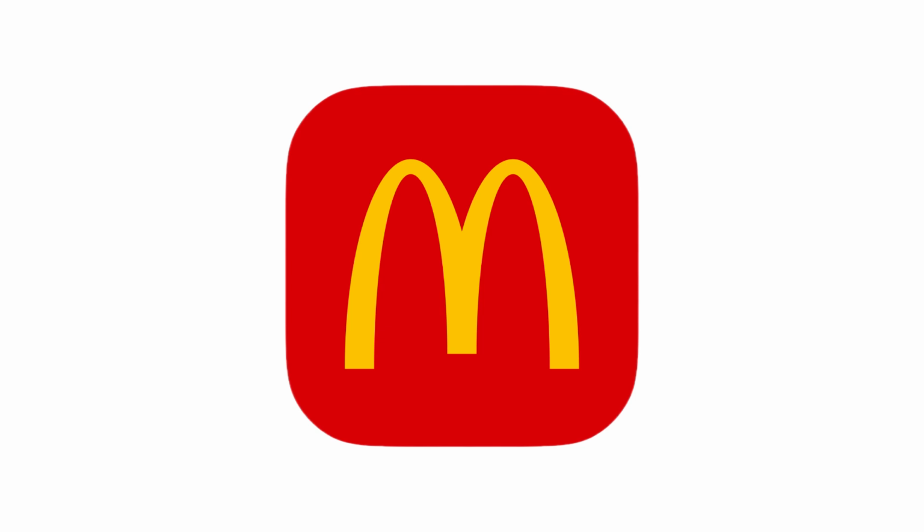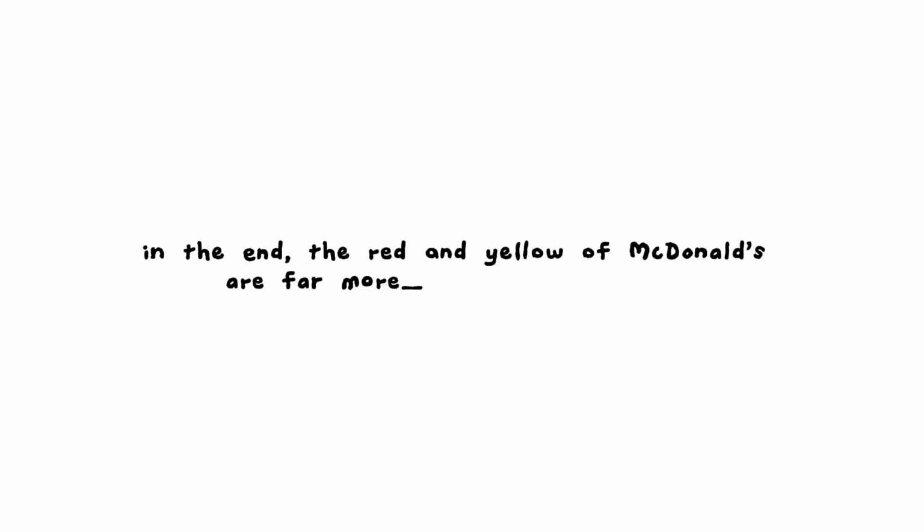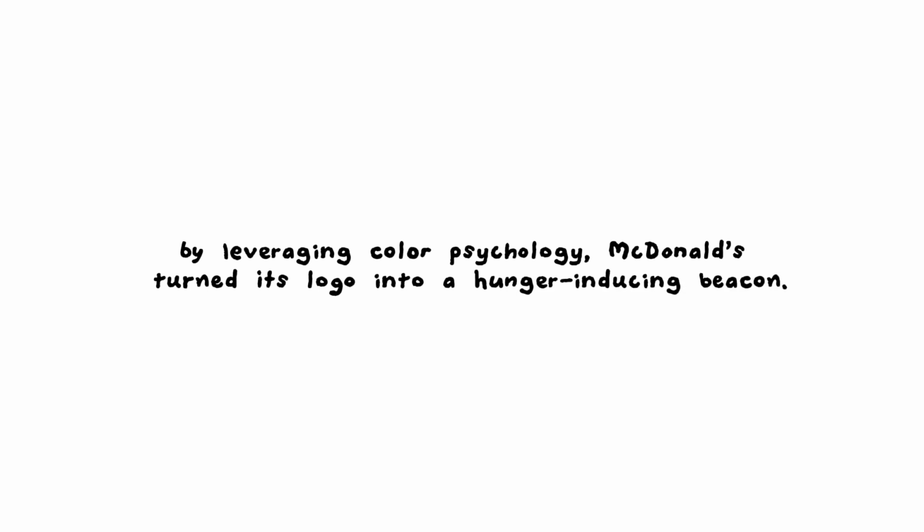The goal is that even if you're not consciously hungry, a glimpse of the golden arches might plant the idea, "I could go for a burger right now." And often, that's all it takes. In the end, the red and yellow of McDonald's are far more than a design choice. They're a strategic sensory cue. By leveraging color psychology, McDonald's turned its logo into a hunger-inducing beacon.